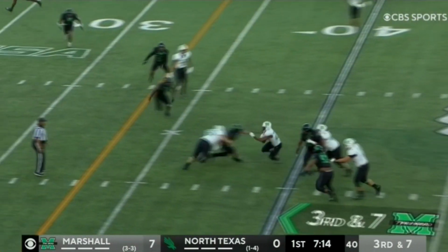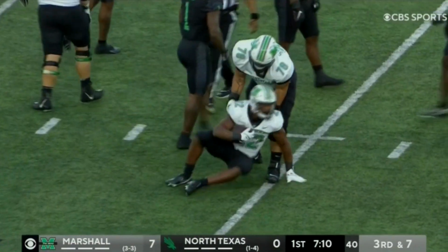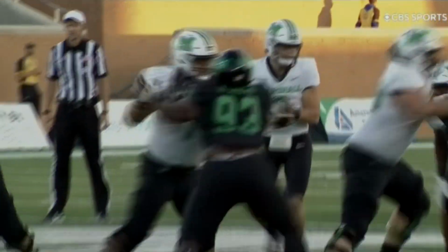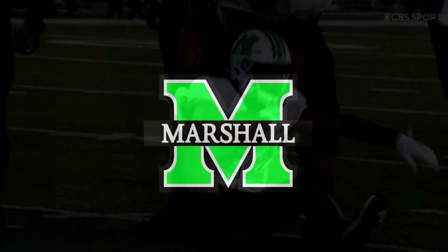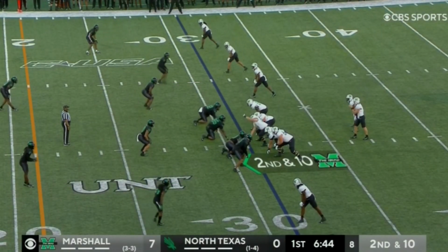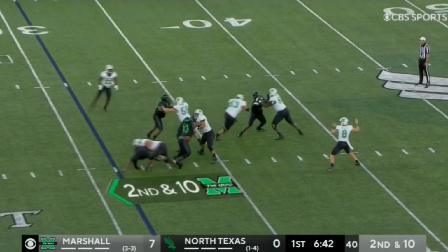The draw, Ali, hole opens up, got a block and spins his way to a 1st down. Got away from Gaddy all the way down to the 30, and Ali's got another 1st down for the Thundering Herd. And you know what, Jason? This, for me, is just a foot in the ground. 85-7, the last 3 games, the combined score at the half against Louisiana Tech, UAB, and then Missouri.